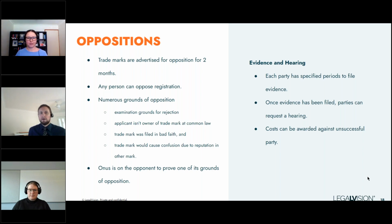Yep, no problem. So quickly, trademark oppositions. Your trademark is accepted for opposition. It then gets advertised for 2 months. And by advertised, it's published in our journal, and the status on our trademark search online is updated to indicate this trademark is open for opposition. Any person can oppose registration of a trademark, but they have to have grounds for doing so under the Act, which includes those grounds I've spoken about before: distinctiveness, similarity of marks, or other reasons. And there are additional grounds at the opposition phase on which a trademark can be opposed.